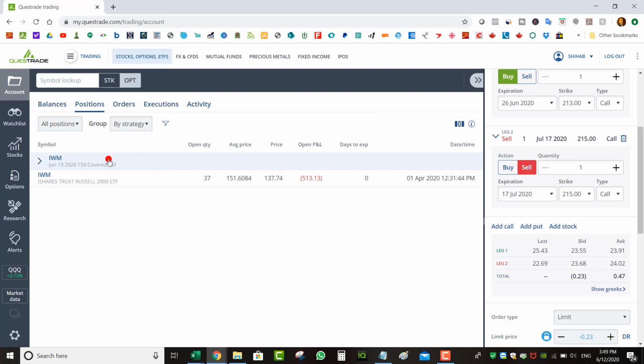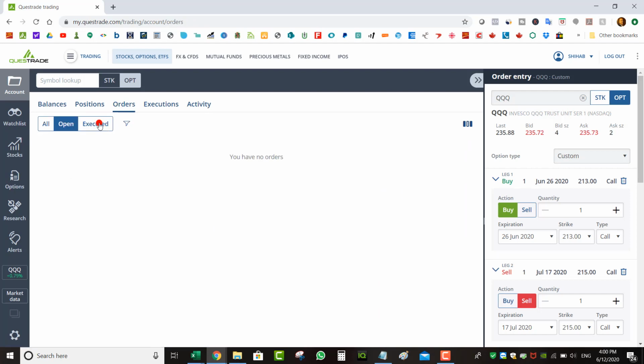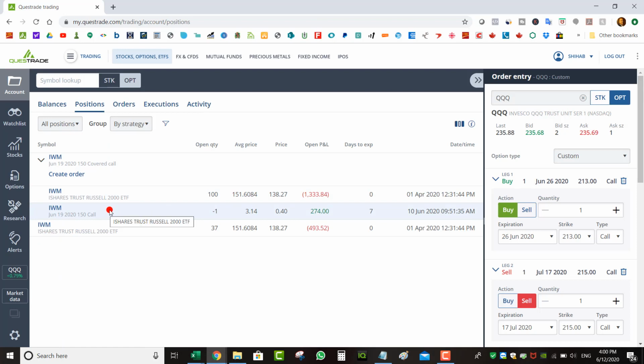In my RSP though, I was already somewhat slightly in trouble. I had a similar situation in my RSP with IWM, but it wasn't that far away. But now it's become much safer. So I actually rolled it this week, let's look at executed. I rolled it from June 12, 148, which I definitely didn't have to, but I obviously didn't know that the IWM would drop to 136. But I rolled it from 148 to 150, expiring June 19, and I did it for a credit. So as you can see, I keep collecting credits while I'm rolling my call option. So now all this means is that by June 19, I want IWM to stay below 150.